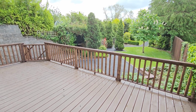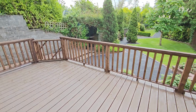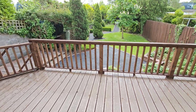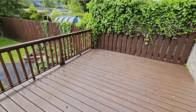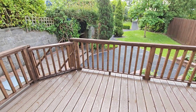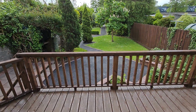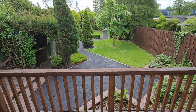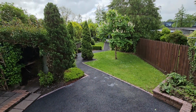So arriving to the rear of the property, we have this really nice and very well kept decking that connects onto the, we'll call it the formal dining here, via the sliding patio door, and then you have steps down onto additional paving, and then that runs down onto the tarmac Adam and brick paved pathway that meanders down through all the mature trees and shrubs and lawned areas.